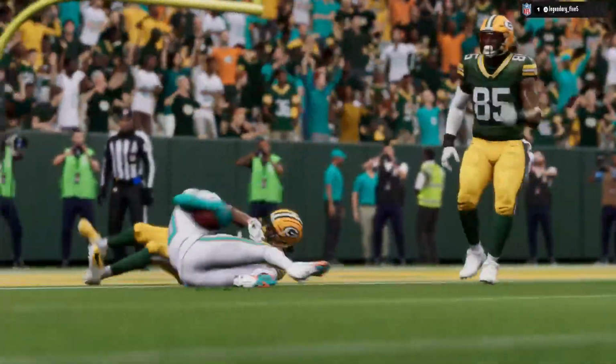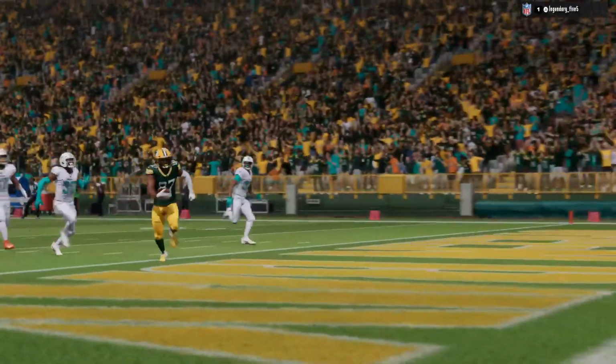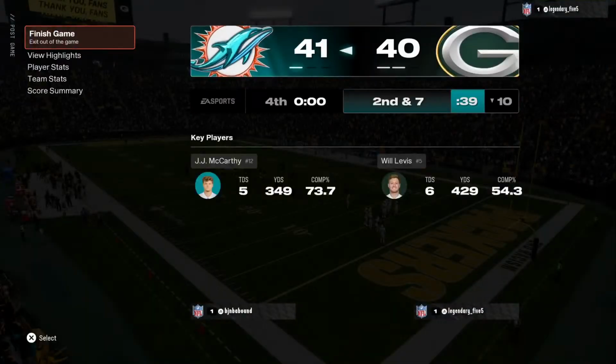So for the Dolphins, they continue to put themselves in position for a first-round bye as they move to 8-2. And they will be at home for one next week again.